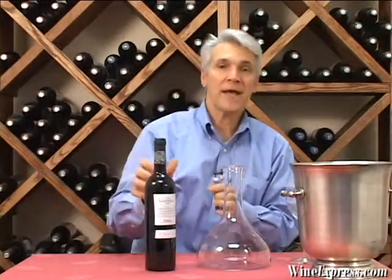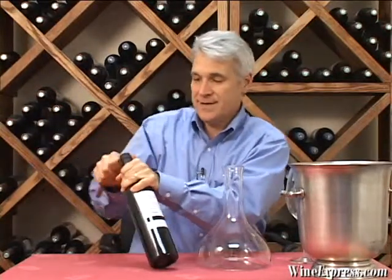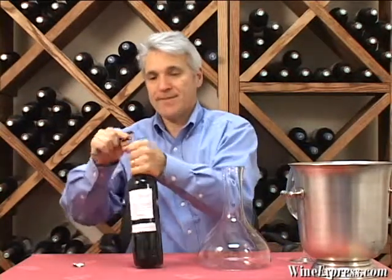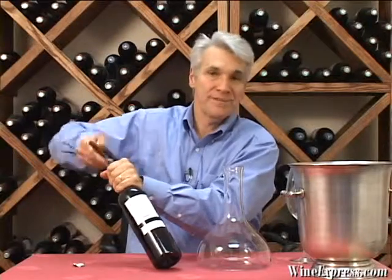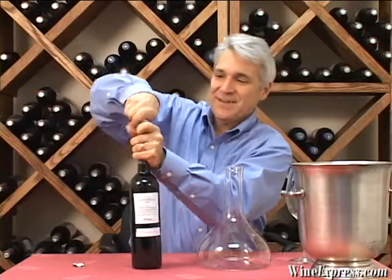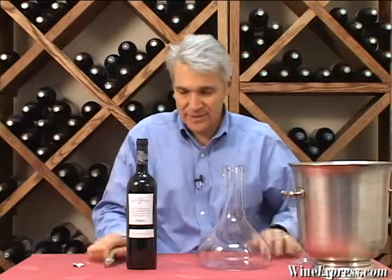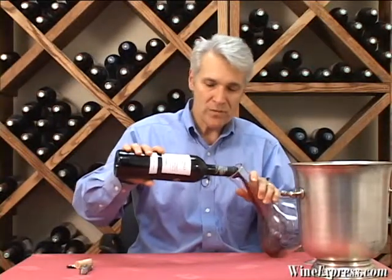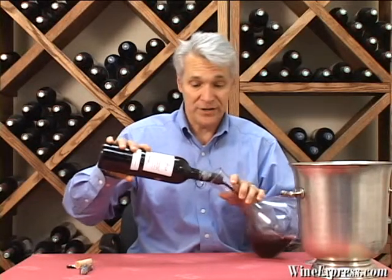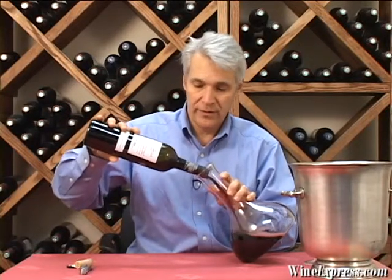This is Roureda, Llicorella, 2005 Priorat from Cellers Unio. And this is a Spanish red, in case you weren't able to decipher that, from northeastern Spain. Priorat is a region that's really had a renaissance and is getting a lot of great attention because of the really excellent winemaking that's going on there these days.